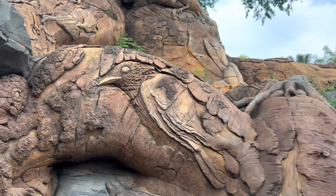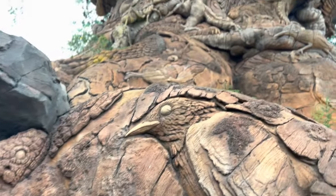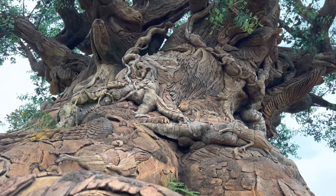There truly is just so much to look at on this tree, and every time you're here, you're just gonna notice more. Like, it's truly impossible to see everything.